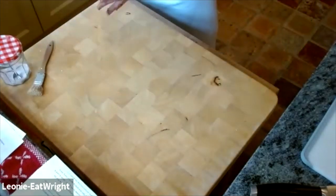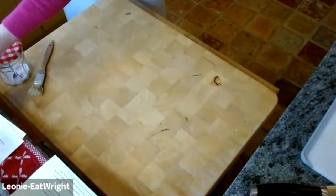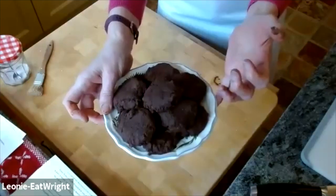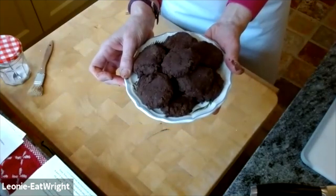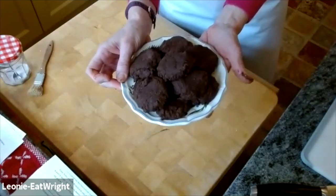Just put this aside, and when you put it in the oven for 20 minutes and it comes out, it looks like this. Wow, they look gorgeous. They look very yummy and they're very scrumptious. No need to feel guilty when you're eating those because there's no sugar in it. It's good fats in the almond, of course, and gluten-free.